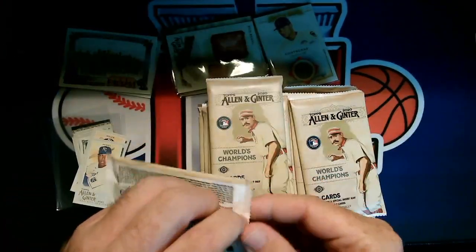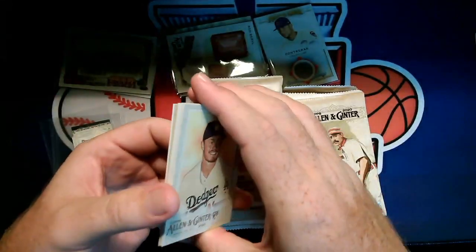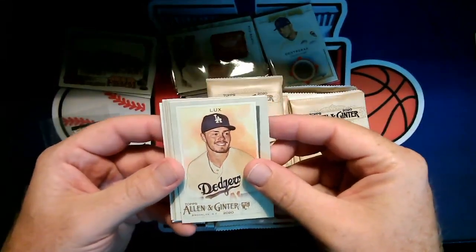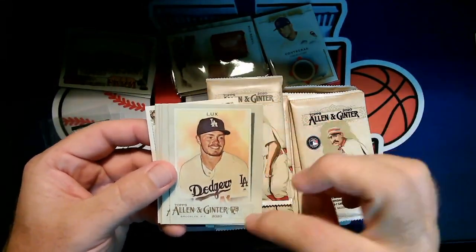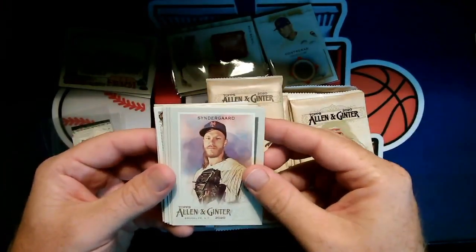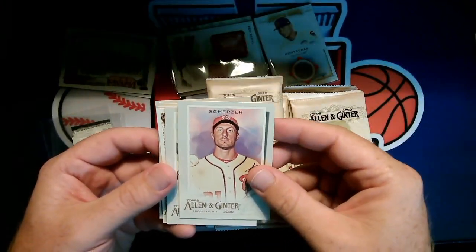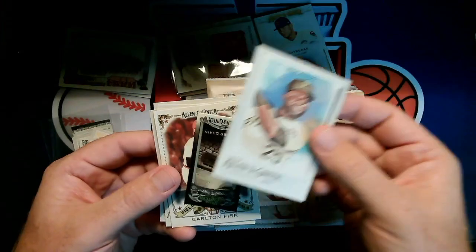One more. Maybe there's probably one hit in each column here, I'm going to assume, but maybe not. Got Gavin Lux here. That is an RC. Bagwell. Syndergaard. Hank Aaron. Scherzer. Polanco.